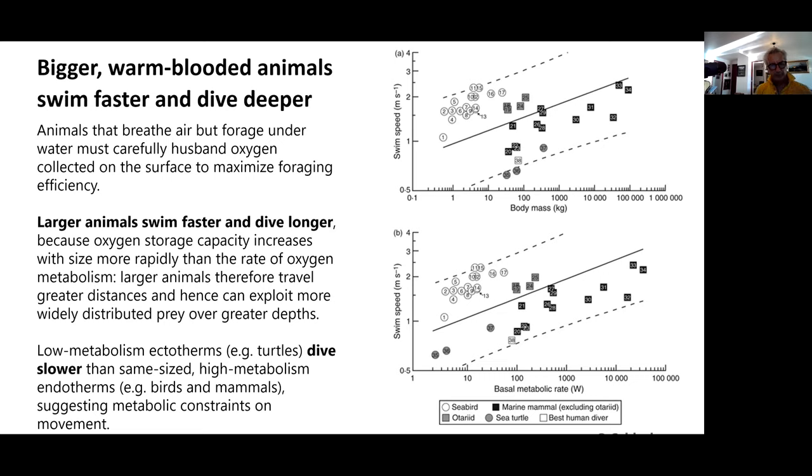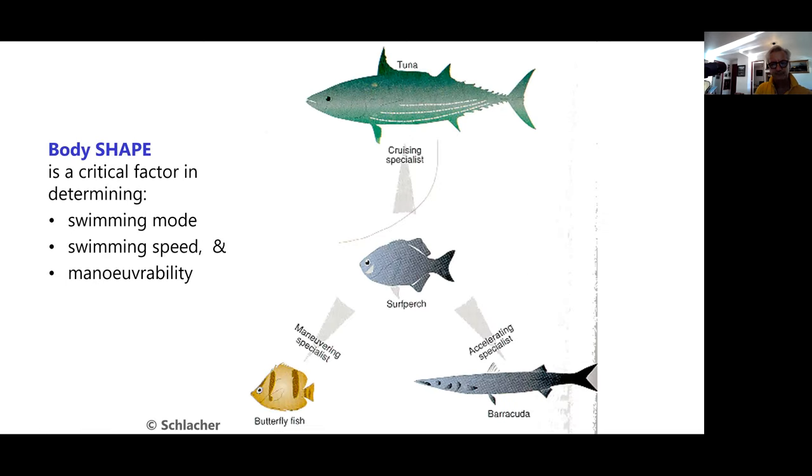You also have to take into account, if you're an ectotherm, like a turtle, life works a lot slower. So essentially, you have physiological constraints on the ability to move. But basically, being bigger and being warm-blooded is key to the success.